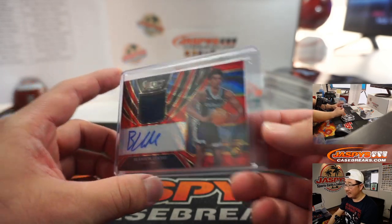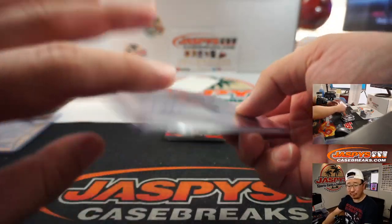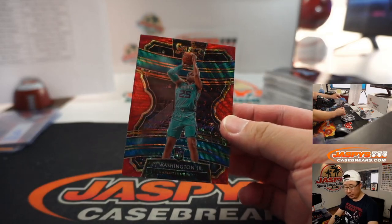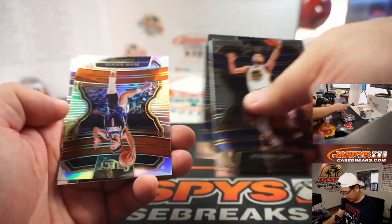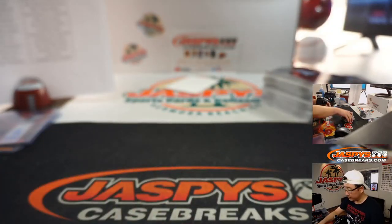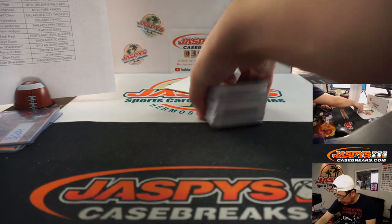Actually, I think of the second tier sort of rookies, he seems to be doing pretty well on the secondary market. PJ Washington, red wave for Richard and the Charlotte Hornets. Devin Booker, silver, and Jarrett Culver. Let's just set this guy aside right here, and the second box right here.